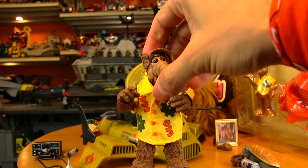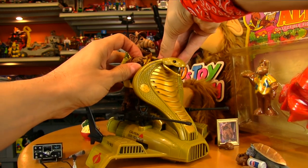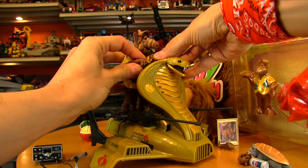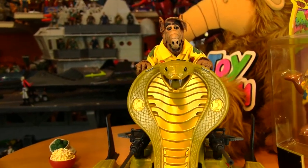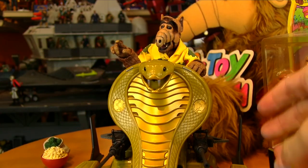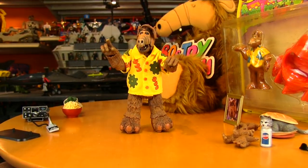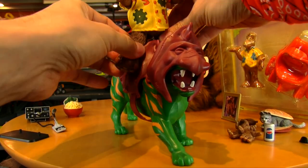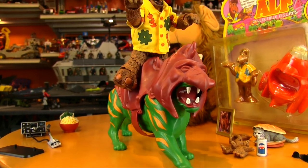You can give him Serpentor's air chariot. He's got no problem holding on to the handles. That is awesome. You can also have the finger pointing to the Cobra minions. This I command. And just to prove that he can get along with some cats and doesn't have to eat every cat that he encounters, he is on Battle Cat.